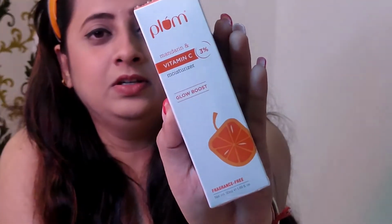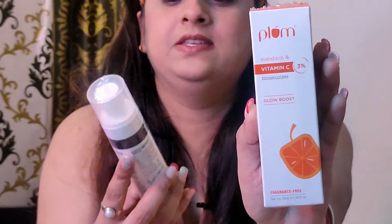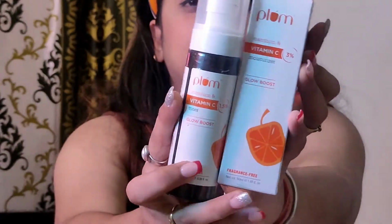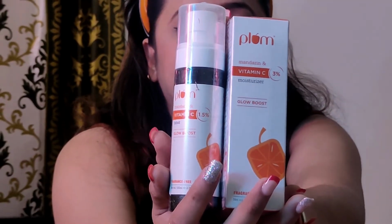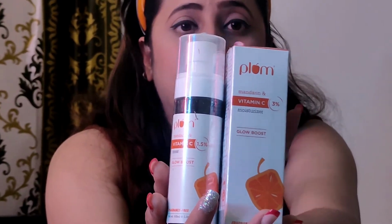First is this vitamin C moisturizer, and the next is this vitamin C toner. This is a series I got. This is the full size. I thought that I'm going to get a sample size product, but this is a full size product I got, and this moisturizer is with 3% of vitamin C, and this toner is with 1.5% of vitamin C. Anyhow, I'm very happy with this purchase, because I just ordered this serum, and by getting a free item, I almost made a skincare range of vitamin C. So these are the free products.